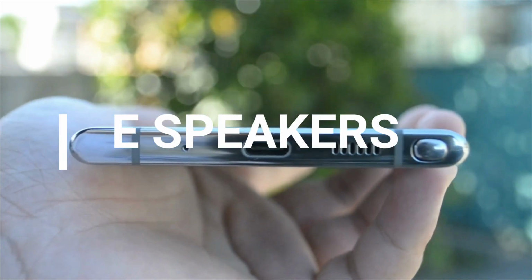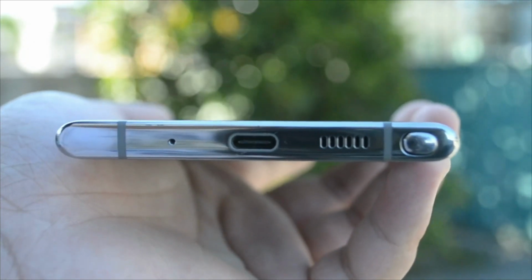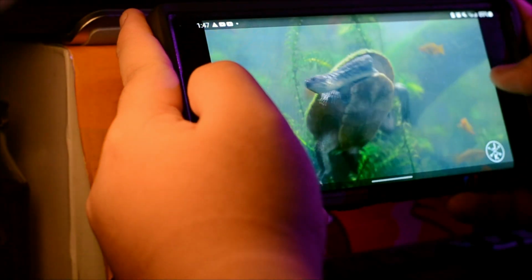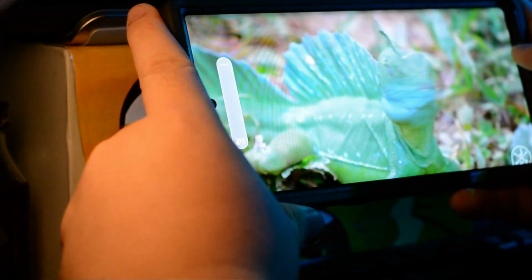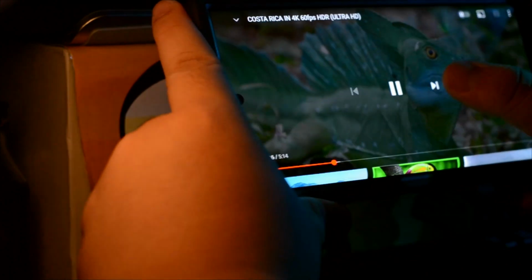Now, let's move on to the third pros of this phone. So, ang third pros natin ay ang speakers. Samsung Note 10 Plus are equipped with Dolby Atmos speakers, which is very good and napakalakas ng speakers na to ng Samsung Note 10 Plus. Comparing sa iPhone and Xiaomi counterparts nito, the best pa rin ang speakers ng Samsung Note 10 Plus.